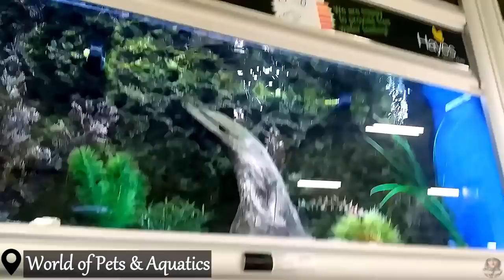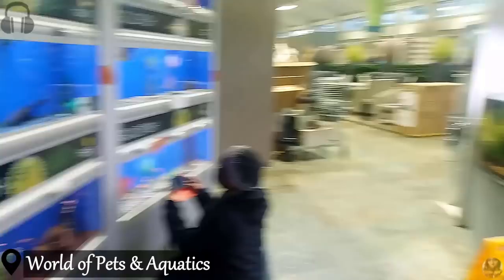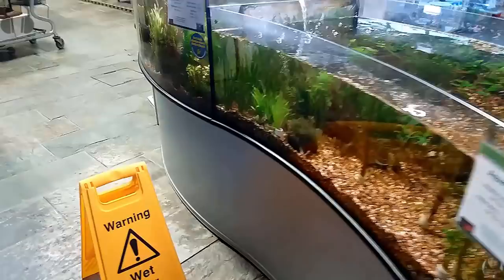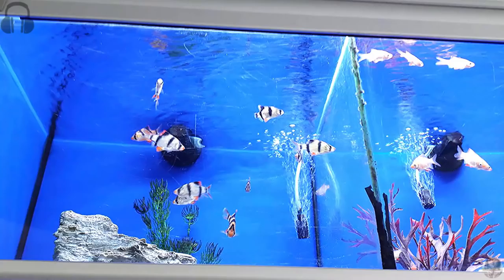We're in the pets and aquatics section now. And this department sells live tropical fish and aquariums. I love coming to this spot even though I never actually buy any fish. Somehow the fish always make me feel rather relaxed.